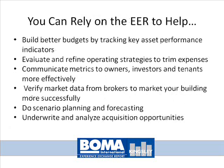The online EER is a versatile and powerful resource for commercial real estate practitioners just like you, and the web-based EER makes it even easier to use the reports to manage your assets effectively and efficiently. Here's just a short list of how the EER can help make your job easier.